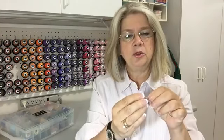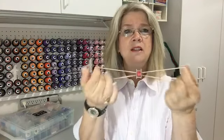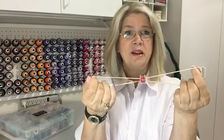So what I found that I liked best was kind of a larger rubber band that was kind of thin, not a real fat one, because you want it to go through the bobbin. And then what you're going to do is you're going to take your bobbin, just like so, and you're going to thread, I guess, the rubber band through your bobbin. Okay, so you've got two loops on either side of your bobbin. You're going to take your spool of thread.